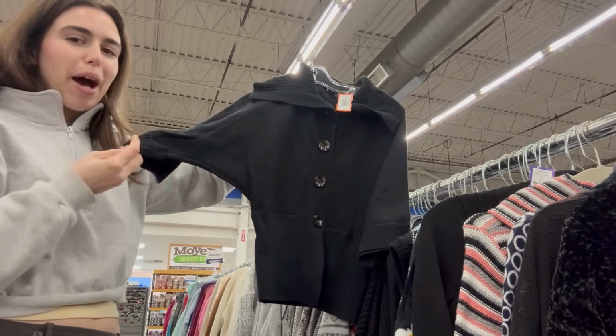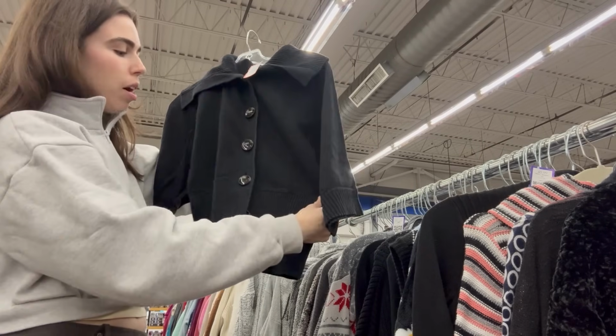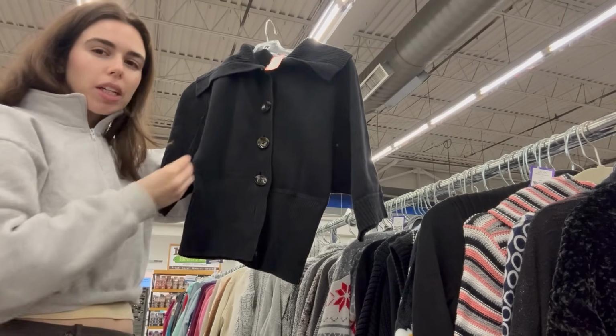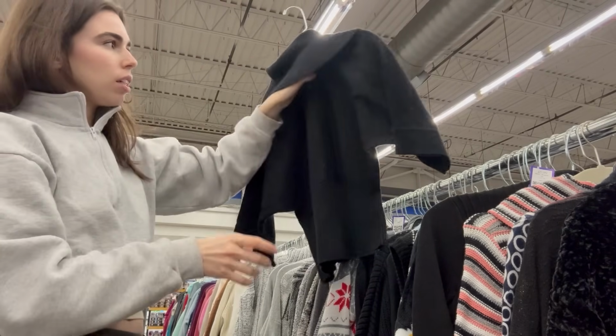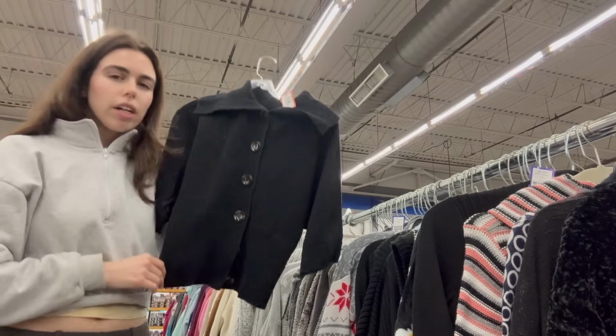But this is kind of fun. It has a bat wing sleeve, the huge collar, the big buttons that we're all so into right now, but then it also has the ribbing on the bottom to come in and cinch at the waist. So this could actually be really cool. Is it ugly or is it cool? This is new. I've never seen this.